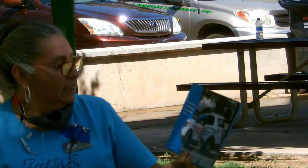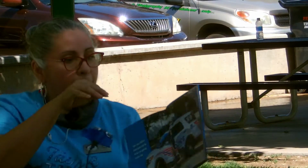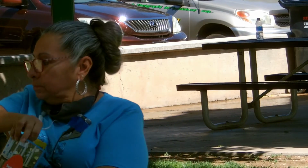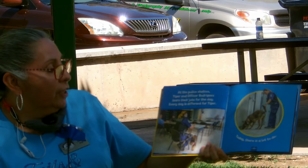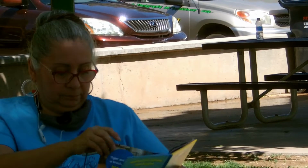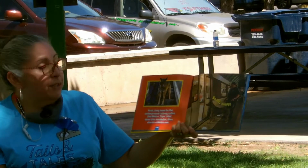All set? Let's go. Tiger and Officer Rodriguez ride to work in a special police car. It says Canine on there. Soon they arrive at the police station. Welcome, police dog Tiger. At the police station, Tiger and Officer Rodriguez learn their jobs for the day. Every day is different for Tiger. Today there is a lot to do. First, they head to the underground railway called the Metro. Tiger rides down the escalator, then checks a metro car.